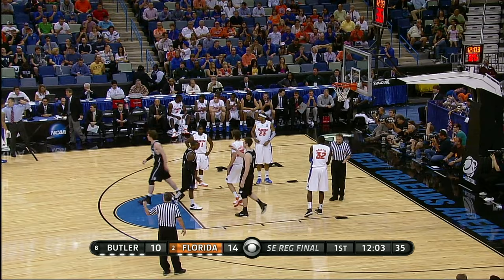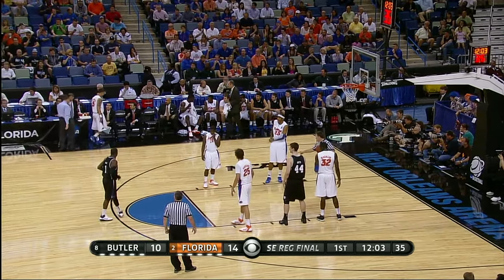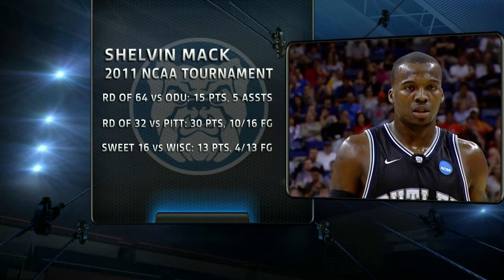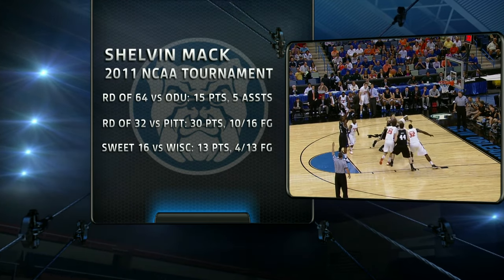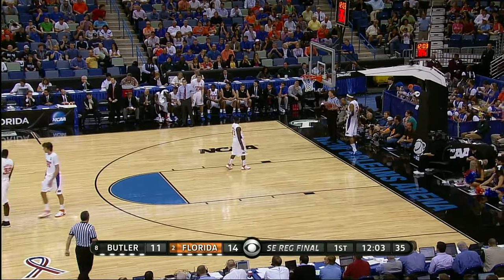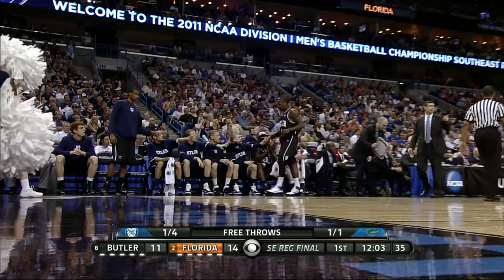As he struggles from the free throw line on this trip. You did that a couple of times, Reggie. How important are free throws going to be in this game? You know, this is a 73% free throw shooting team, Butler is. You're not going to get very many chances because Florida fouled the least in Division I basketball, only 14 times a game. Got to take advantage when you get to the charity stripe.